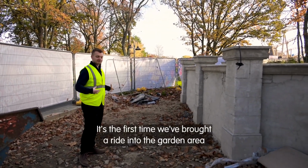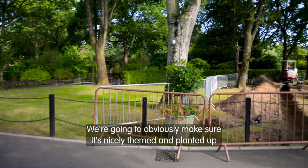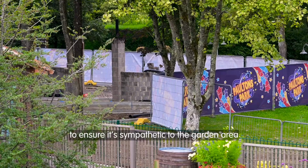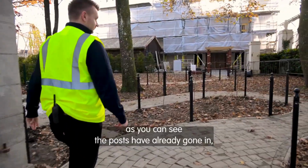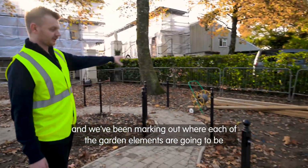This is the first time we've ever really brought a ride into the garden area, so we're quite excited about this. So we're going to obviously make sure it's nicely themed and planted up to ensure it's sympathetic to the garden area. Now into the queue line. As you can see, the posts have already gone in, and we've been marking out where each of the garden elements are going to be.